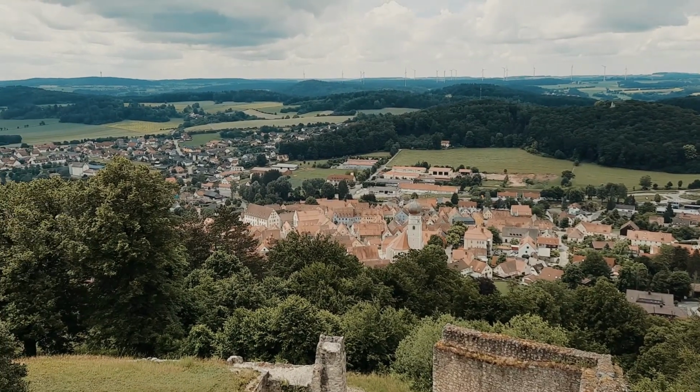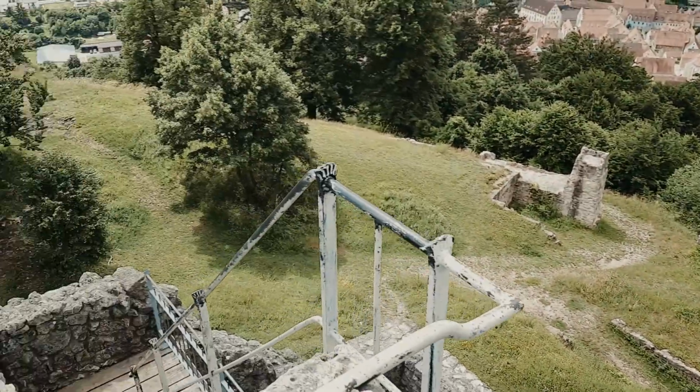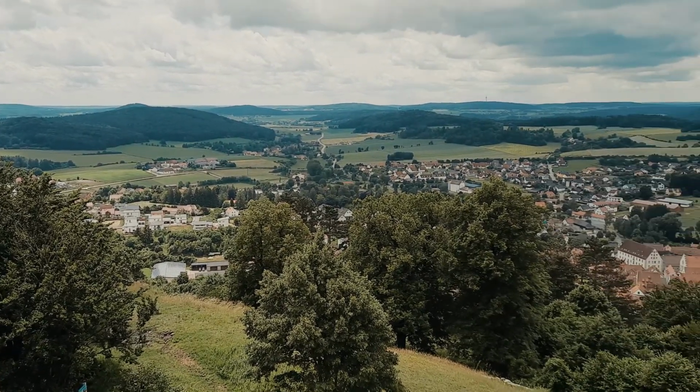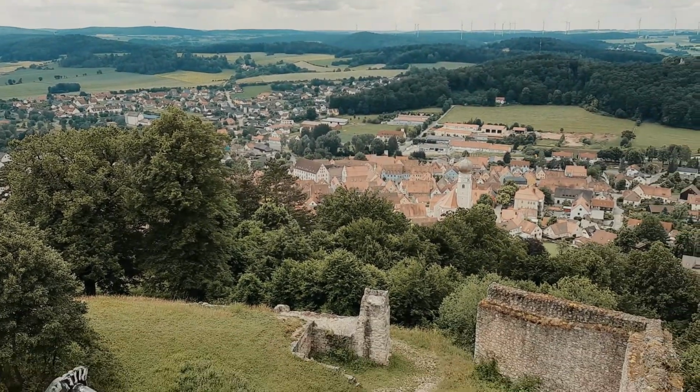See this small village from the top of this fort. I'm standing right now at the top of this fort. So this is a small view. So now I'm going back downward.